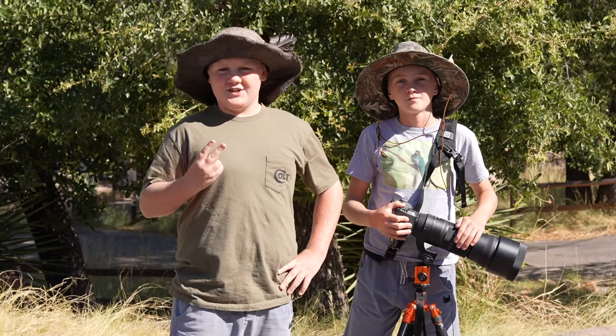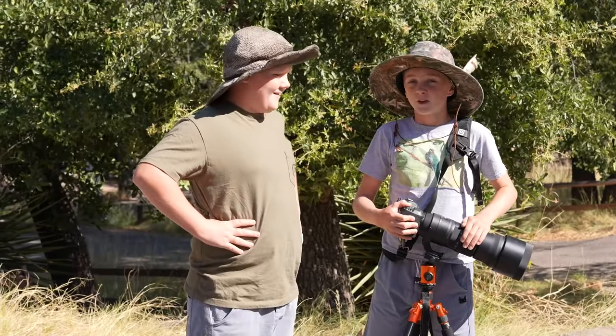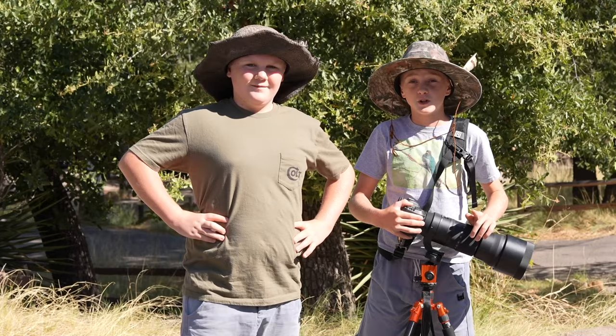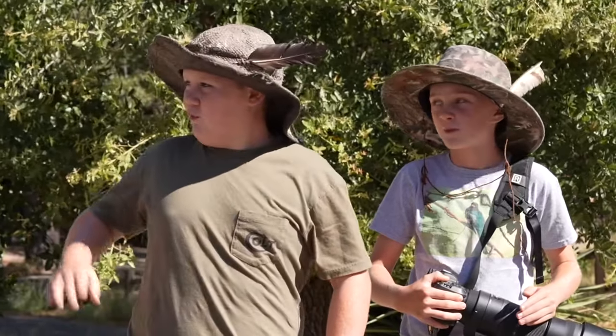And this is our second stop in Tucson, Arizona, and we've come to Madera Canyon. A beautiful place with amazing wildlife, many of the species found in only a handful of other places within the U.S. And to start off the visit, we're going to head down to Santa Rita Lodge for their world-renowned bird watching. So off we go.